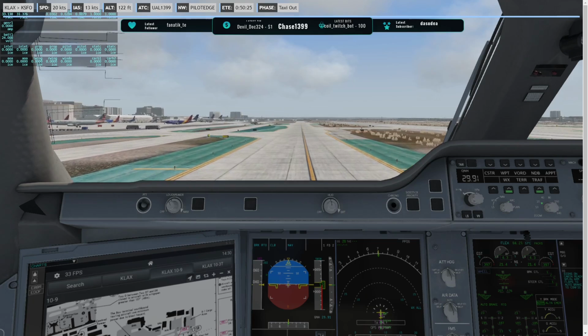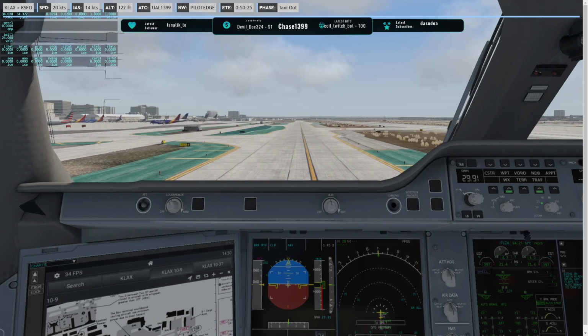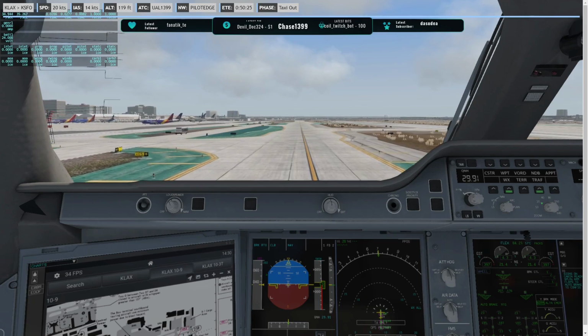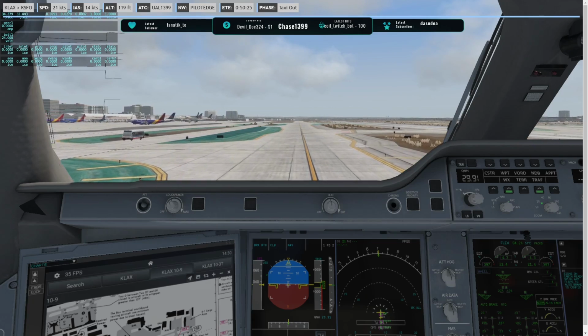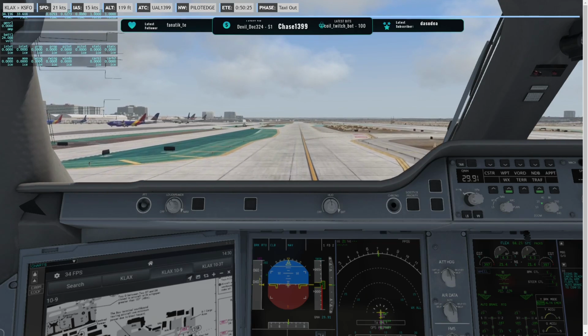Santa Maria Tower, Cirrus 427 Yankee, ready to depart runway 30. Cirrus 427 Yankee, Santa Maria Tower, on course approved, runway 30, cleared for takeoff. Cleared for takeoff, 427 Yankee.